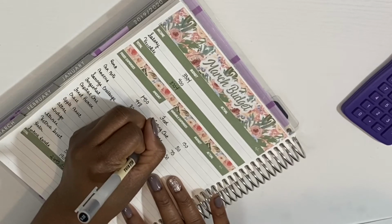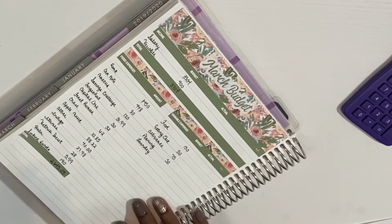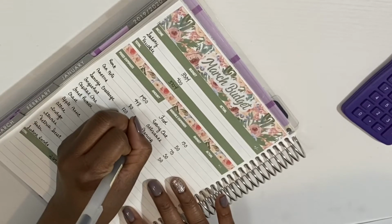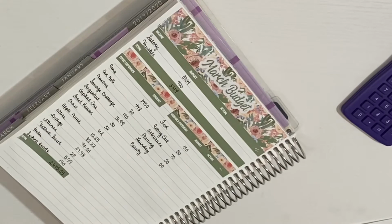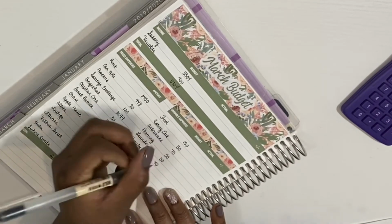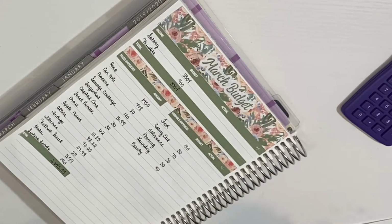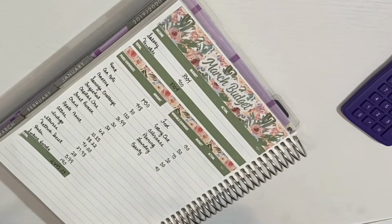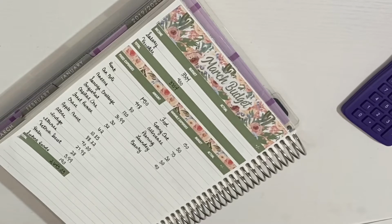We have planning, we have laundry, which I'm putting $50 in. We have beauty, which I think I actually decreased this one because I've started doing my own nails, so I don't really need to go to the nail salon, but this is just for my eyebrows or any hair care products.